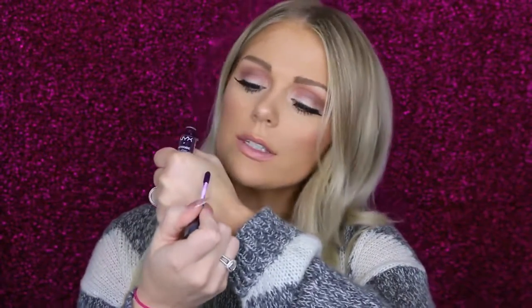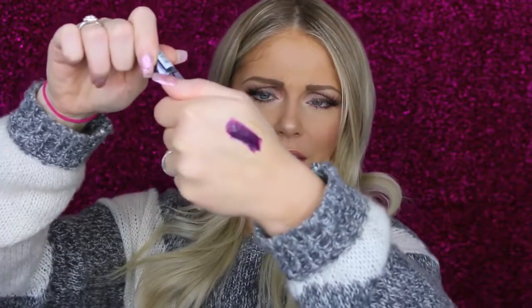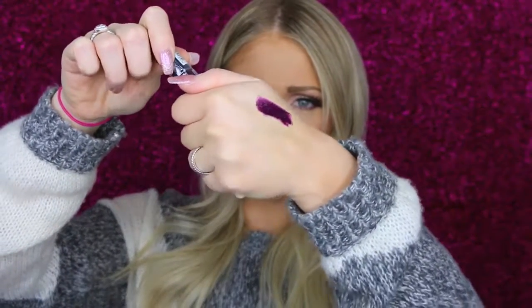It's super dark, so it caught my eye. This is in the shade Black Cherry Tart. So I'll go ahead and swatch for you guys. It's kind of a vampy color. It's supposed to be very glossy, so let's swatch it. Oh yeah, that's definitely a vampy. Ooh, and it's so glossy. Oh my god. I don't know if the camera is picking up, but that is really, really glossy.